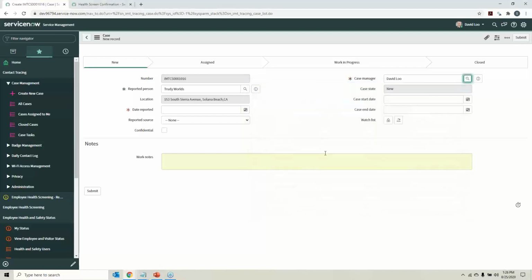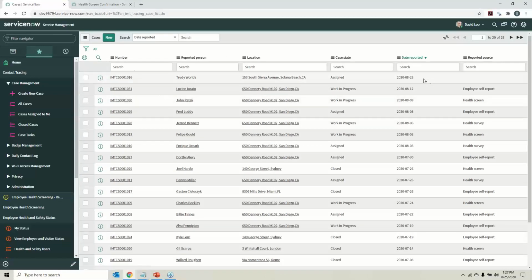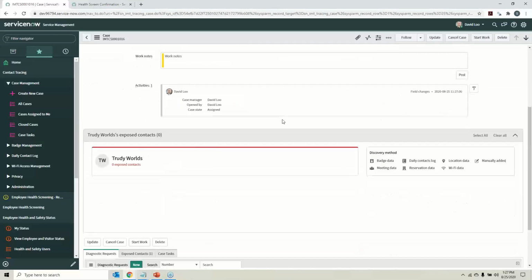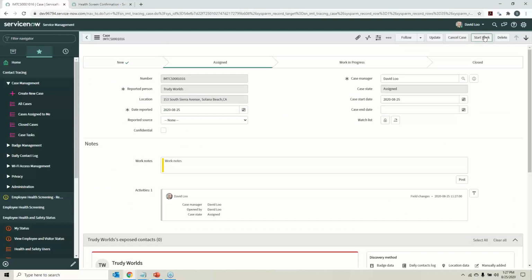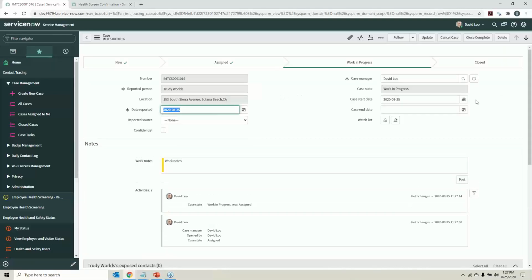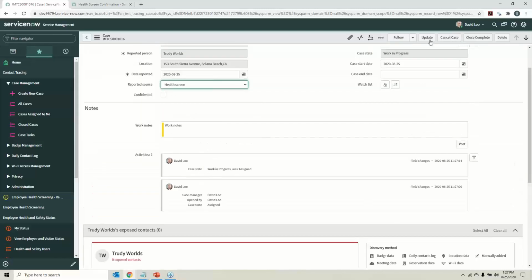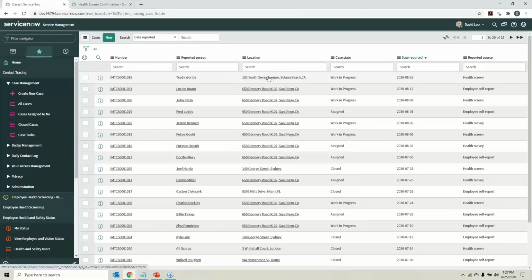David's going to be the case manager for this. It's being reported today. And so he'll go ahead and submit this contact tracing case. Go back in, and we'll start work on the case. It sets it automatically to work in progress. The reported source is going to be the health screen. Go ahead and update that.